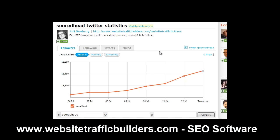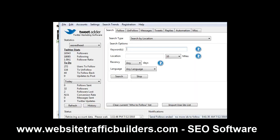So with that said, let's take a look over here. This is some of the software that we use, and if you go to our site, you'll get further information about it. It's all automated. And the beauty of this is once it's set up, it works in the background. We usually have it come on at 2 or 3 o'clock in the morning, and it takes care of everything, and the next day we have a whole bunch of new followers. So here you can see it's set up for Judy's account, which is SEO Redhead.